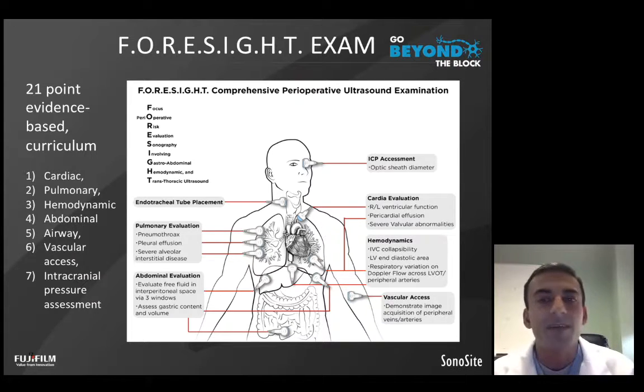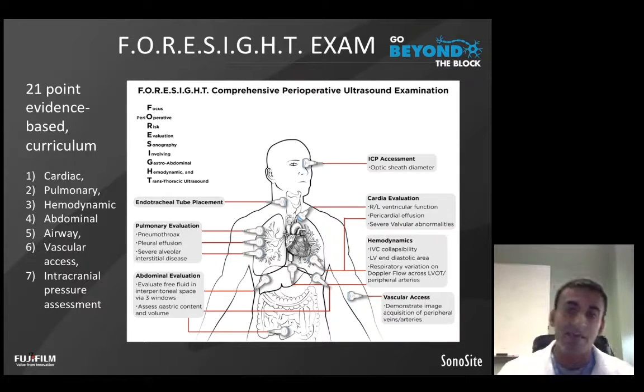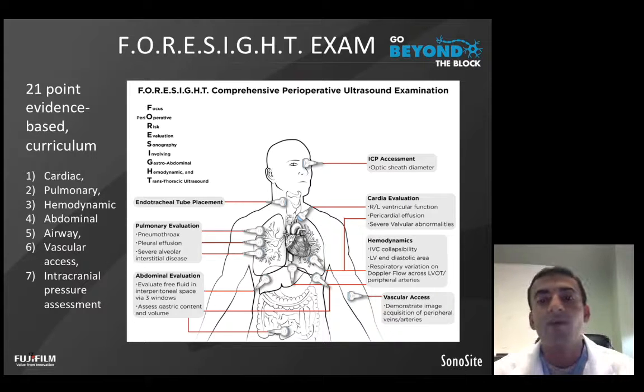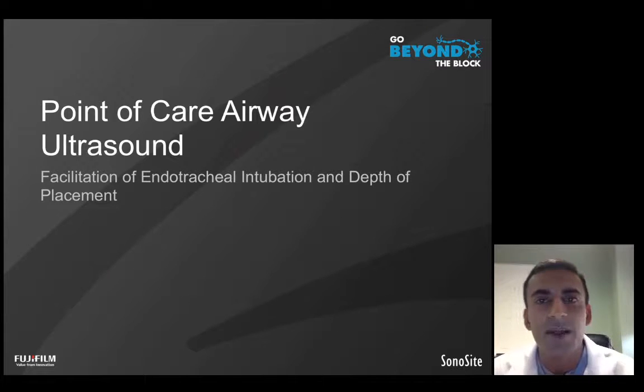From there, we developed this curriculum of Foresight, standing for POCUS, Perioperative Risk Evaluation Sonography, involving gastroabdominal, hemodynamic, and transthoracic ultrasound. So we developed this examination and curriculum and implemented that to evaluate how we can provide a higher level of care for our patients. From this curriculum, we've been able to publish several studies showing its utility.